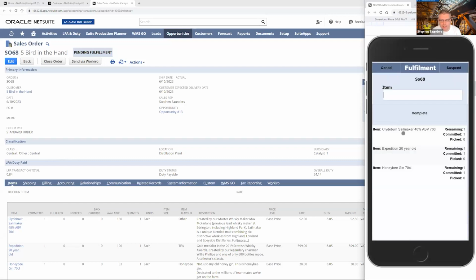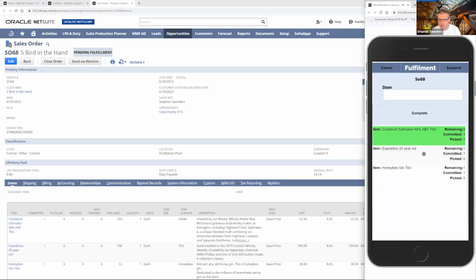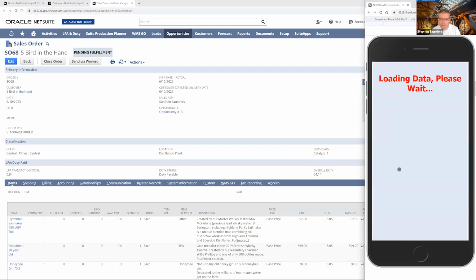I would then start scanning the items one by one, using the barcode information that we're providing as part of Bottle ERP. So I'm just going to go through the items, scan the barcodes for the batch control that we're using, put in the quantity that we're scanning, and quickly pick all these things. For items where there are multiple batches available, we are giving you visibility of all those batches. So you would just scan the relevant batch serial number and make sure that you are picking the correct batch. And let me just pick that last item.